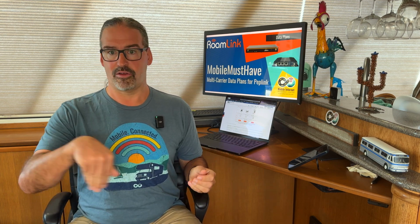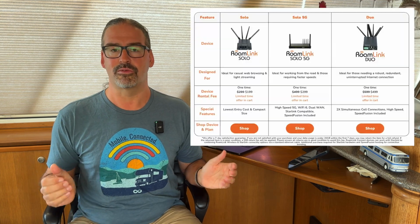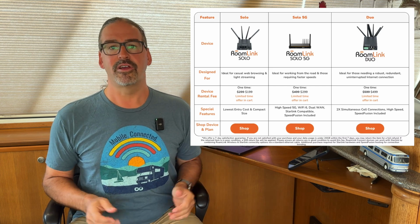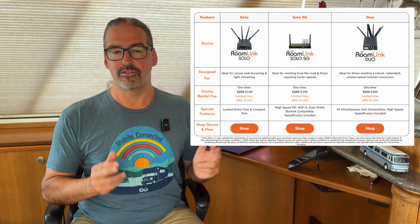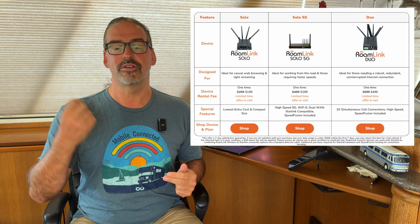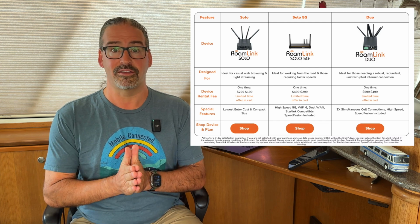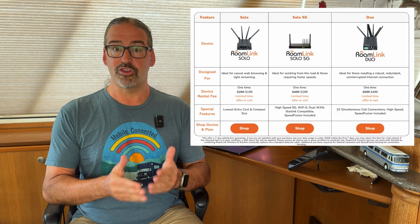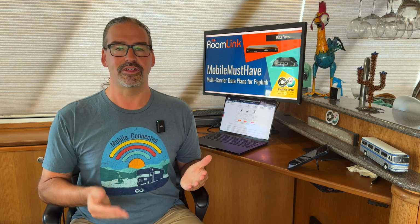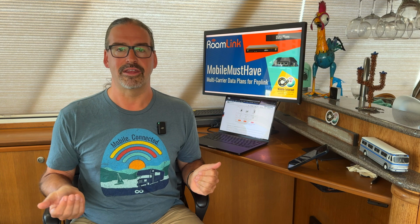Now, they currently offer 3 different routers. On the companion article that goes with this, we explain what those 3 are and the trade-offs between them, but they have a kind of a low-end offer, a 5G offer, and then a dual modem offer that is dual 4G modems that, when you use this one on RoamLink Connect, actually gives you 2 simultaneous connections with SpeedFusion bonding. So you get the redundancy of not just multiple carriers, but you'll be connected to 2 carriers at once, so you will be able to basically survive any sort of glitches or one carrier going down. You don't have to wait for reconnection periods. So that's the flexibility that comes with RoamLink Connect.